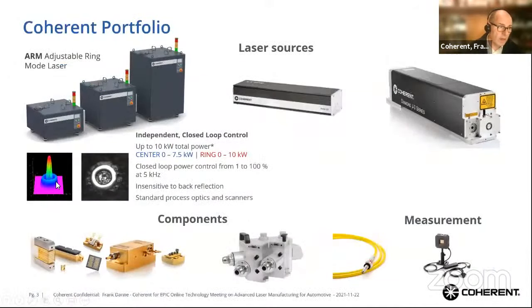You see here the power distribution in the ring and core, and what is the specific interesting thing about this technology is that for e-mobility, where we have very thin material like copper, aluminium, thin layers and foils, we can weld also thicker material, or what is very interesting, even the combination of aluminium with copper, where we know that we have a different melting point. And the ARM technology together with wobbling, for example, enables us really to combine those two different metals for the quality which is needed.